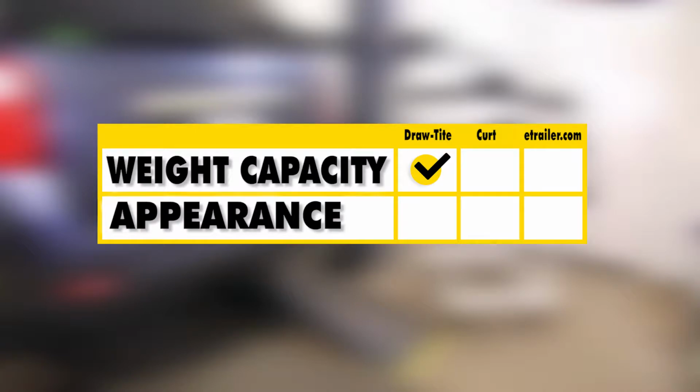As far as weight capacity goes, we found that the Draw-Tite hitch here was the winner because it does have higher weight capacities than the other two hitches. As far as appearance goes, all three of the hitches are going to look fairly similar, but with the different finish that the etrailer.com hitch has, with it being more of a matte carbide finish, it is going to be a little bit more durable and scratch resistant, so we're going to give it the winner here.